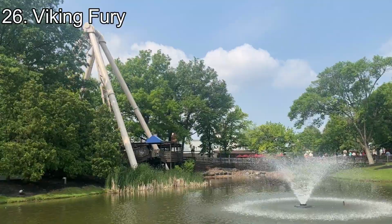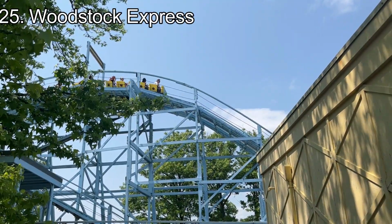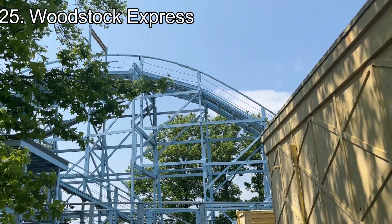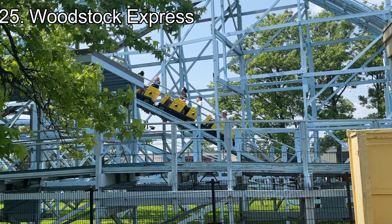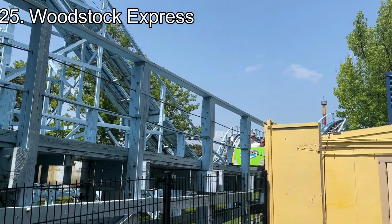Number 25, Woodstock Express. This is the best kiddie coaster in the park this year. Snoopy's Soapbox Racer is probably going to claim that title next year. It's also the oldest kiddie coaster in the park. It's a wooden coaster that previously went by the name Ghoster Coaster and Beastie before that. It has a few small drops and actually a tiny airtime moment in the second half.